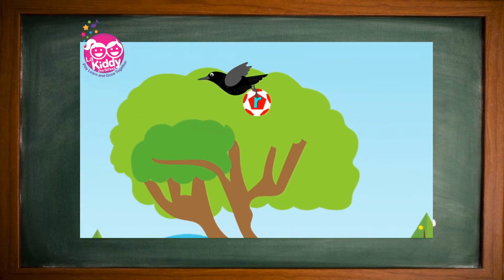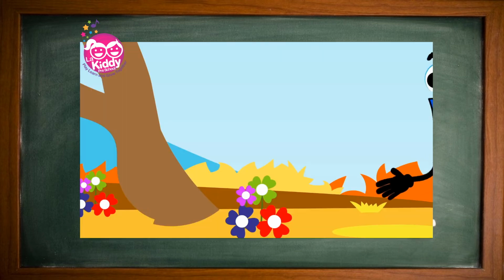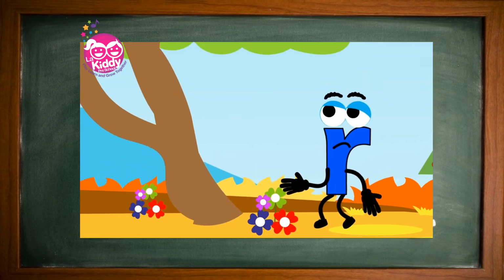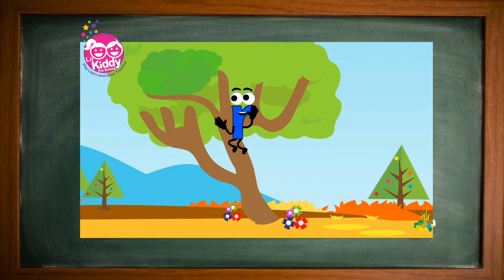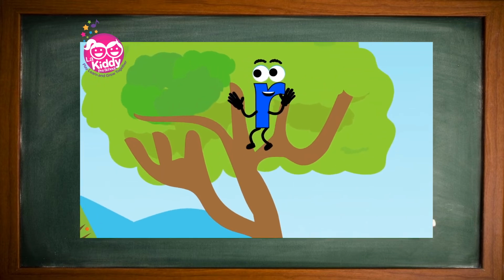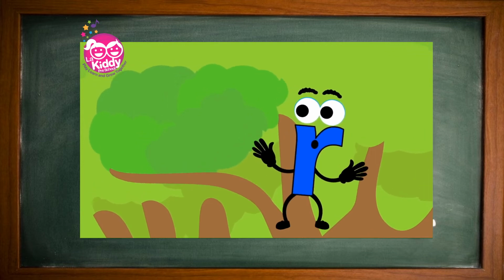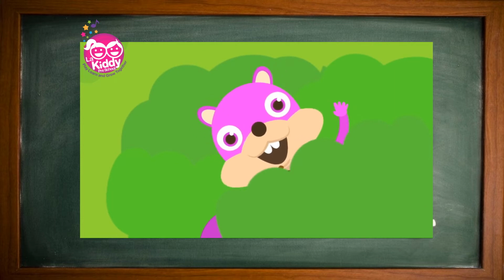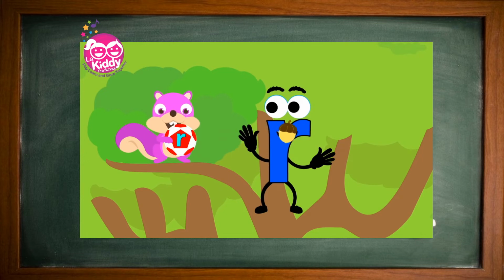Look! The crow has dropped letter R's ball in that tree. Letter R, how will you get your ball back now? Good idea, letter R. You can climb up the tree and get your ball. Oh, who's that? Oh, it's Squirrel. Hello, Squirrel.